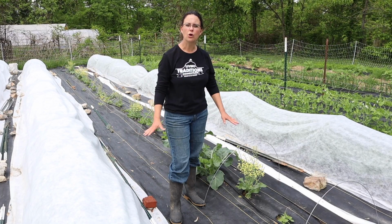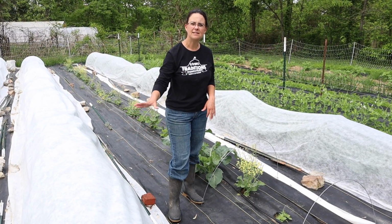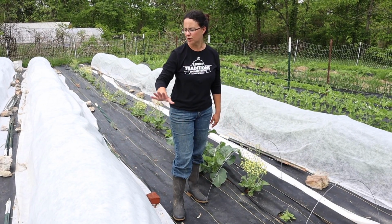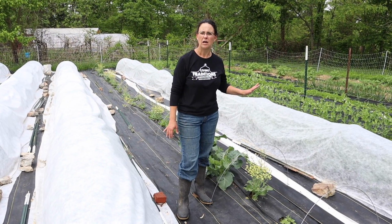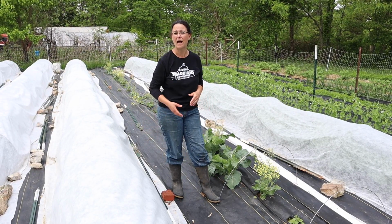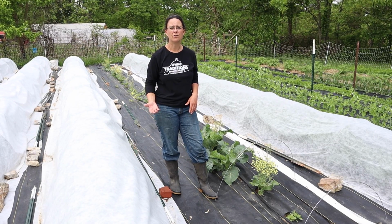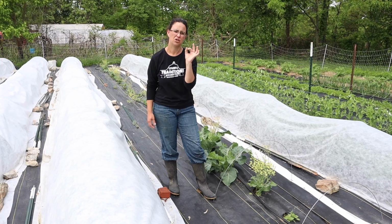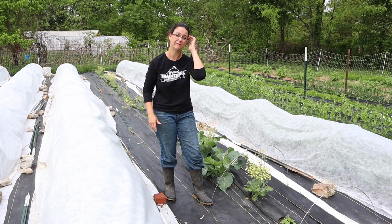Here we have 2 rows of cauliflower, 2 different varieties. The variety here is hybrid, and this one here is an heirloom. We're going to open these up in a little bit, but I want to talk about these heirlooms first. We noticed about 3 weeks ago that they were actually bolting already. Half of them had already gone to flower. The other half had heads on them that weren't even 2 inches across and were starting to spread out like they were going to flower.